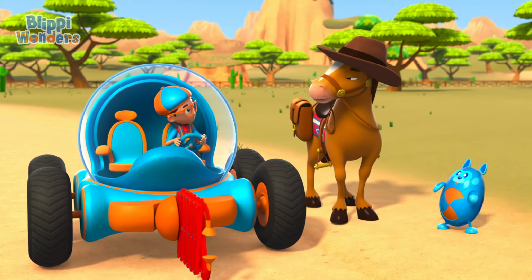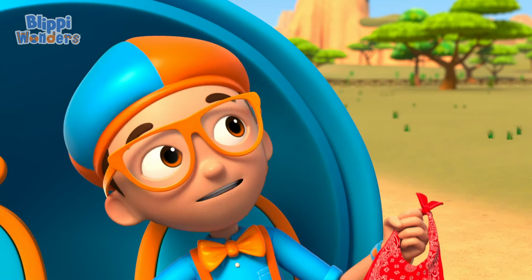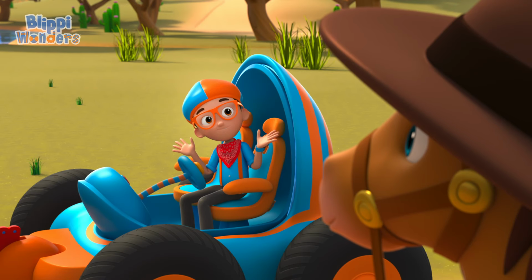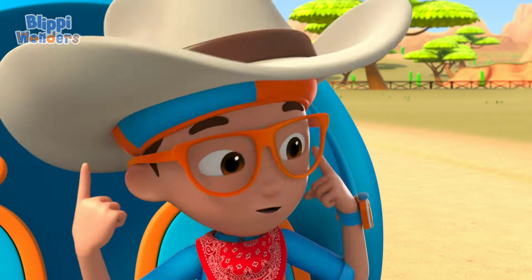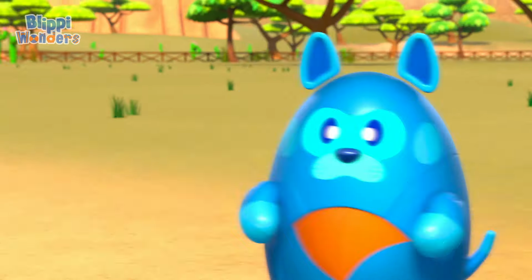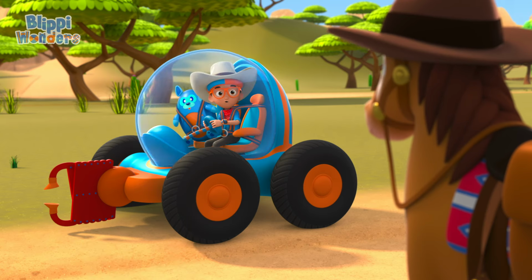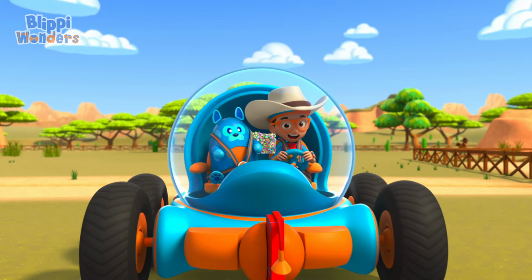Yippee! Well done, Blippi. You wrangled those cows like a real cowboy. Being a cowboy is hard work. Sure is, but it makes the day worthwhile. Yeah. Thanks for helping me find the answer to my question. Cowboys wear big hats, ride horses, and wrangle cattle. Upload answer, Debo. Thanks for making us feel at home on the range. Anytime, city slicker. Yeehaw!